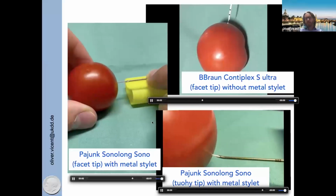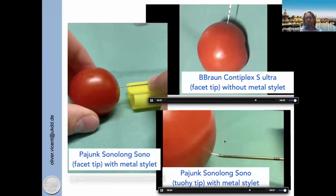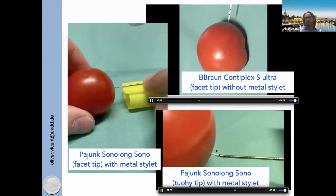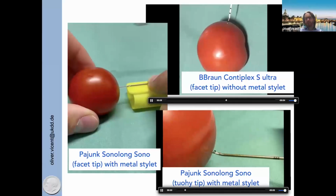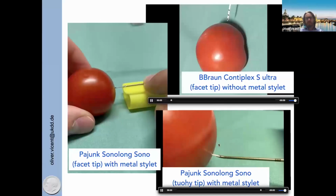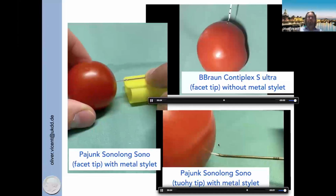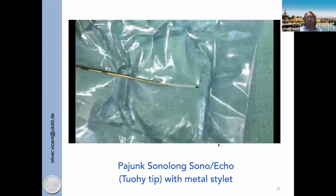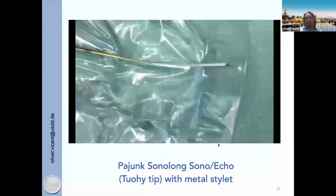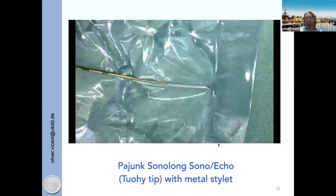So I just show you these videos to make clear that the catheters that we usually use are very stiff and with a sharp tip that easily penetrate a fascia that comes along if we overshoot our catheters. And well, if you say, okay, maybe that was a very mature tomato, so it's not a surprise that the catheter can penetrate the skin.